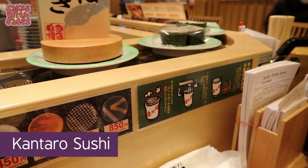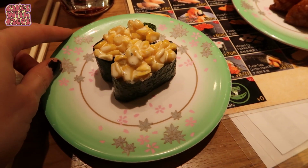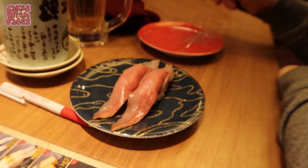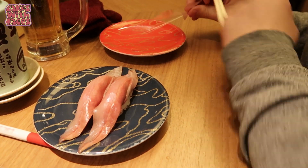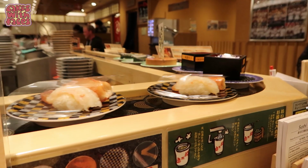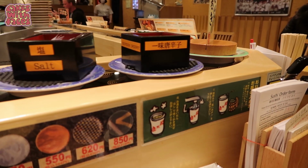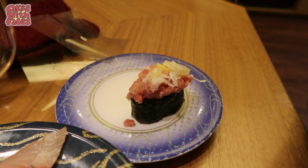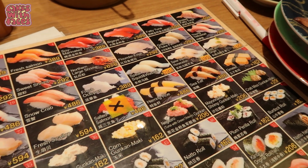Now it's dinner time, so we popped into a conveyor belt sushi bar. Here's my corn and mayo gunkan and inari pocket, and here's yellowtail. Had some salmon. They cover the ones on the belt in plastic to keep them fresh and hygienic. This one's a fatty tuna gunkan. There were two, the other one's been eaten. There's onions on top. Here's the English menu.